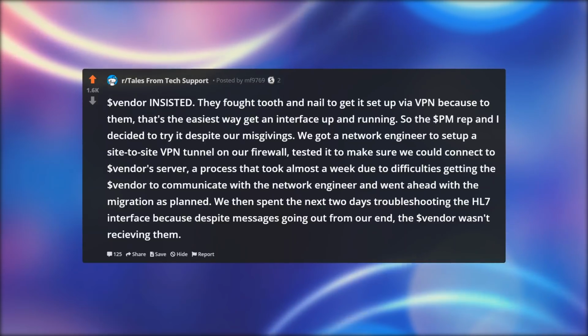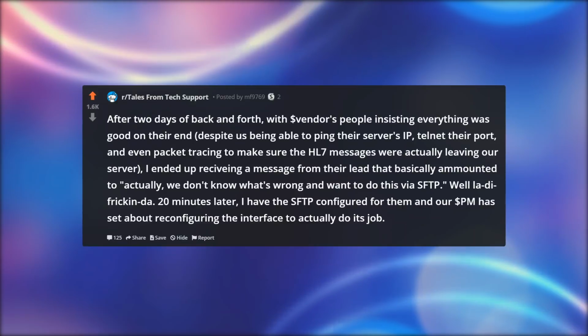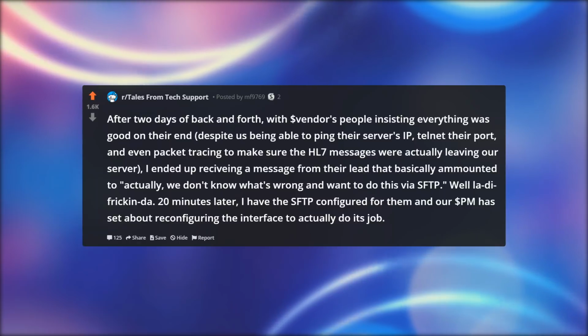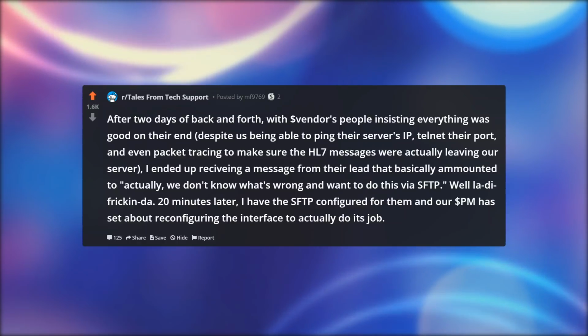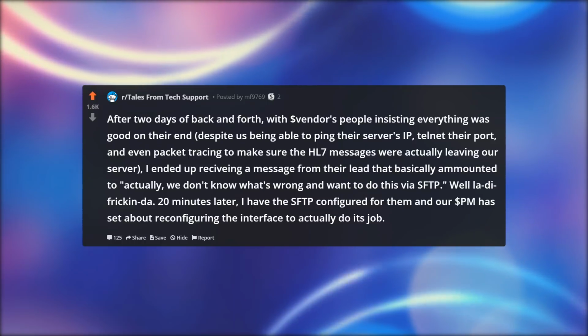We then spent the next 2 days troubleshooting the HL7 interface, because despite messages going out from our end, the Dollar Vendor wasn't receiving them. After 2 days of back and forth, with Dollar Vendor's people insisting everything was good on their end, despite us being able to ping their server's IP, telnet their port, and even packet tracing to make sure the HL7 messages were actually leaving our server, I ended up receiving a message from their lead that basically amounted to "Actually, we don't know what's wrong and want to do this via SFTP." Well, lo and behold, 20 minutes later, I have the SFTP configured for them, and our $PM has set about reconfiguring the interface to actually do its job.